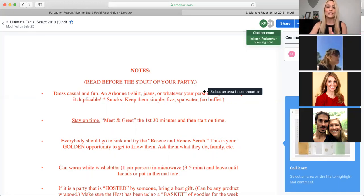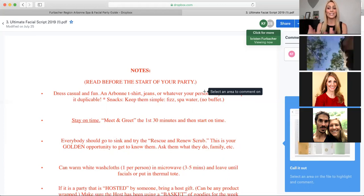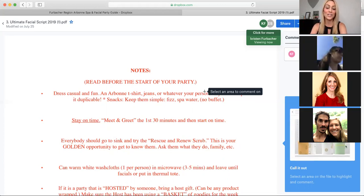It was wonderful. The other things that you want to have are the Rescue and Renew Detox Scrub. This is going to be at the kitchen sink, so that it's still in the same main area as everything else. This is your icebreaker and a great way for people to get a full feel and smell of the Rescue and Renew line. And this is the part where you get to know people at the sink, and you get to know a little bit about the guests. I'll tell you that in a second.